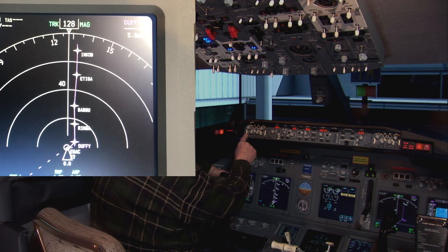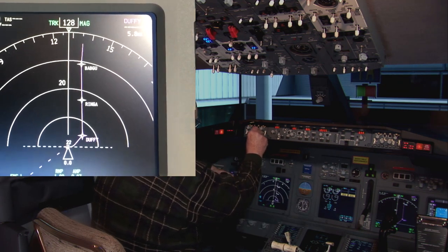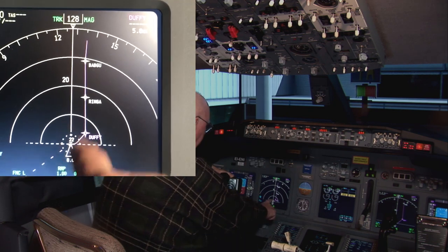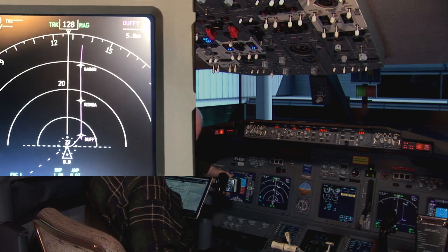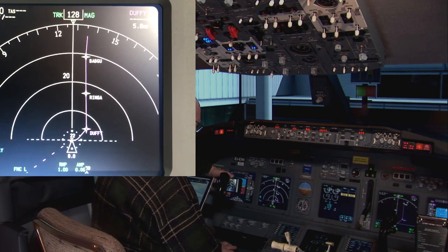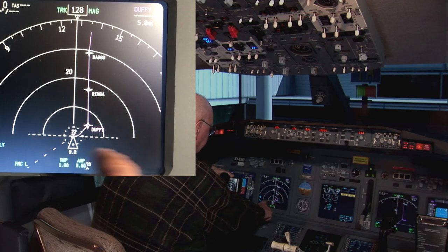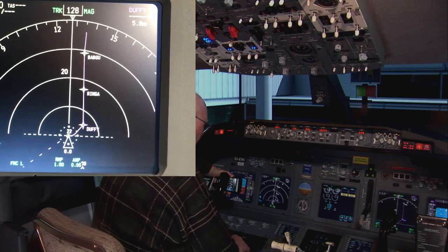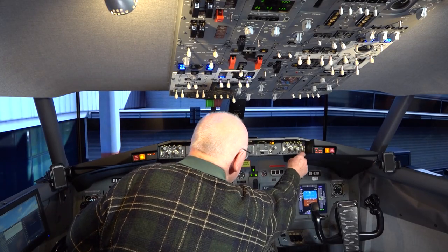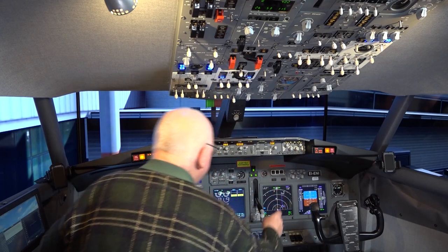And now I'm going to turn on the weather radar on here. I'm going to set it for 20 miles on my range. I'm going to push data on here so that we can see this. And now I'm going to turn on the TCAS to see if there's any kind of activity around us that we need to see. Over here, I'm going to turn your terrain on and I'll put the data on for yours.